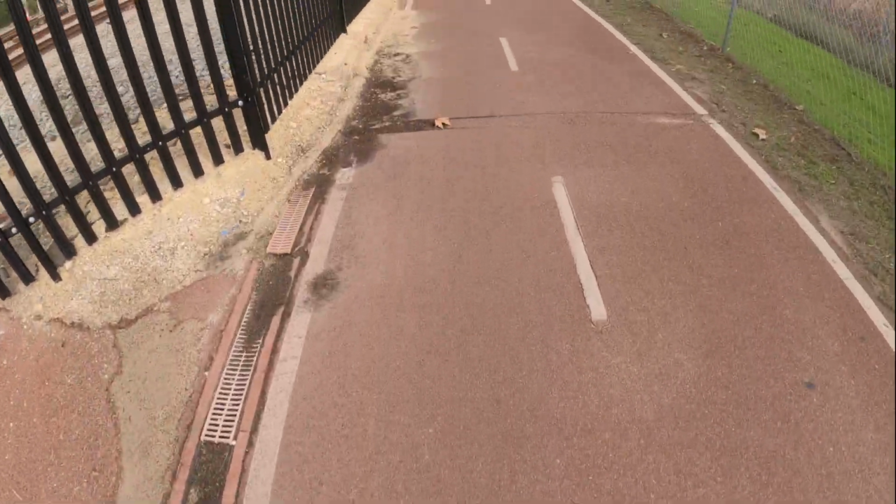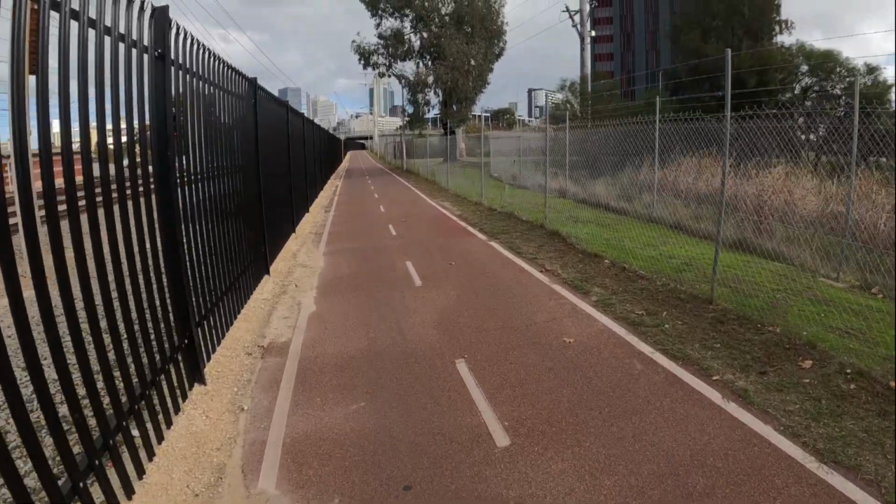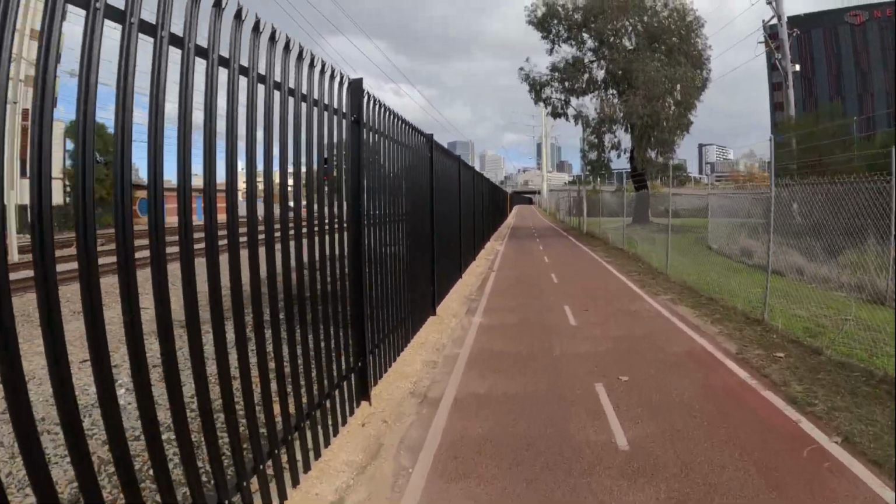So this here may actually be my new running path. I haven't been running for a while, so this looks like my favorite pink material to go jogging on. So not hard concrete or anything like that. So yeah, I believe this path here is about a 1.7 kilometer trek into Perth City.